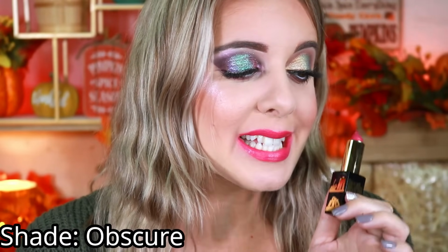Okay, so this is the shade called Obscure. This is a bright yet slightly dusty cool pink. Oh, I hate this on me. You guys are always like, oh, I love pink on you. I absolutely hate pink colors like this on me. I don't like how it makes my teeth look. I don't like how it looks with me. And this is my full face of makeup, and I'm just looking at it going, definitely not one for me.